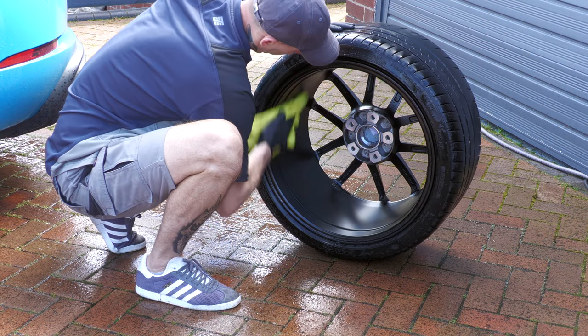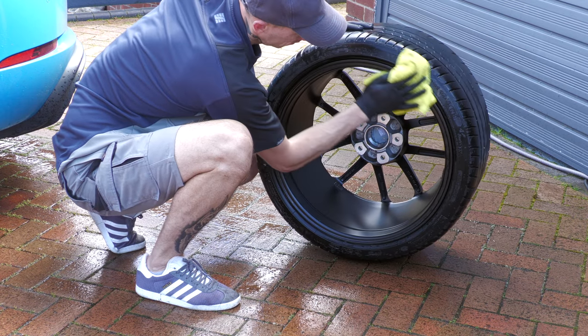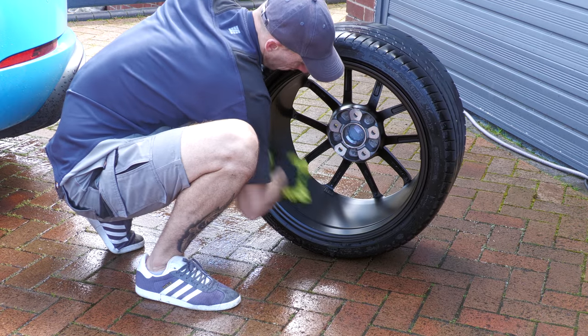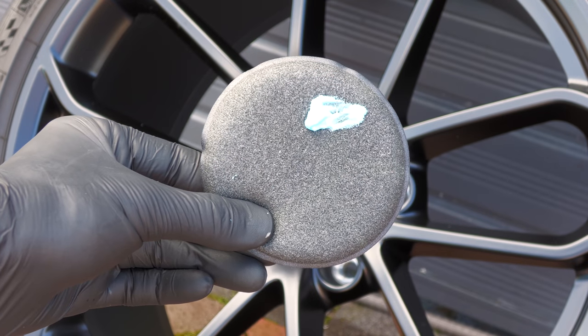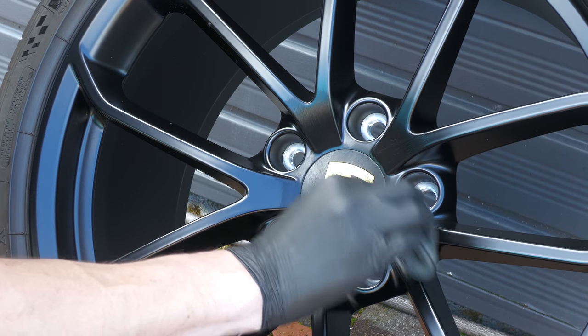So the still slightly damp wheel was then given a quick wipe over with a general purpose towel to remove any remaining rinse water in preparation for me to slap on some protection. I went with the matching Miami Blue Chemical Guys Jet Seal Matte, which was applied onto and worked over the face of the wheel first with a soft foam applicator pad.